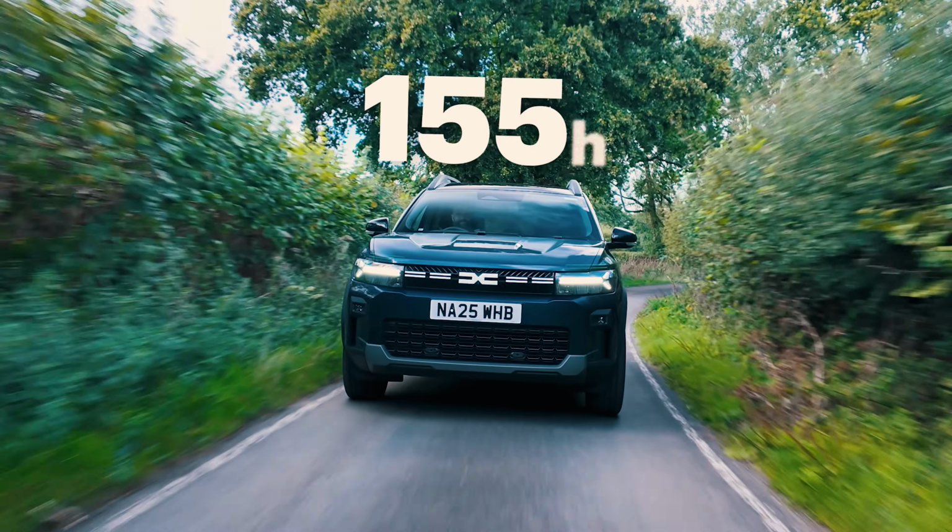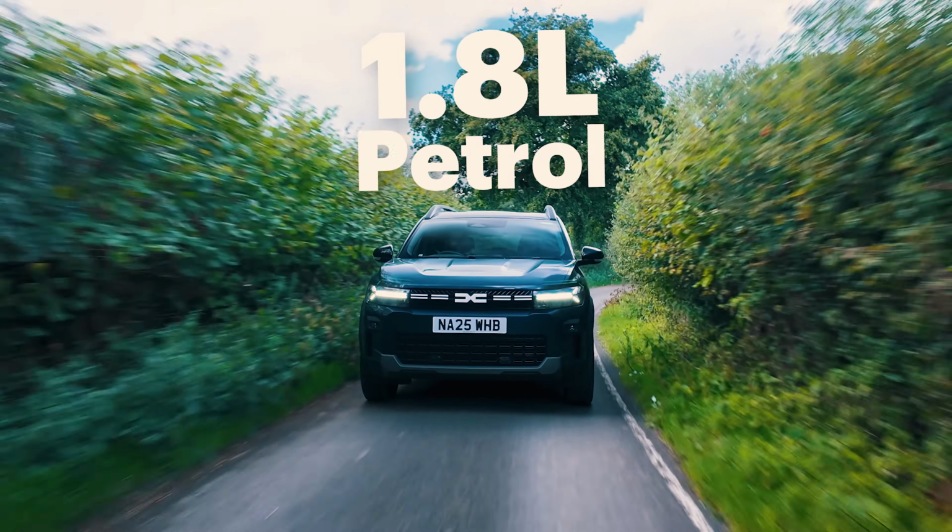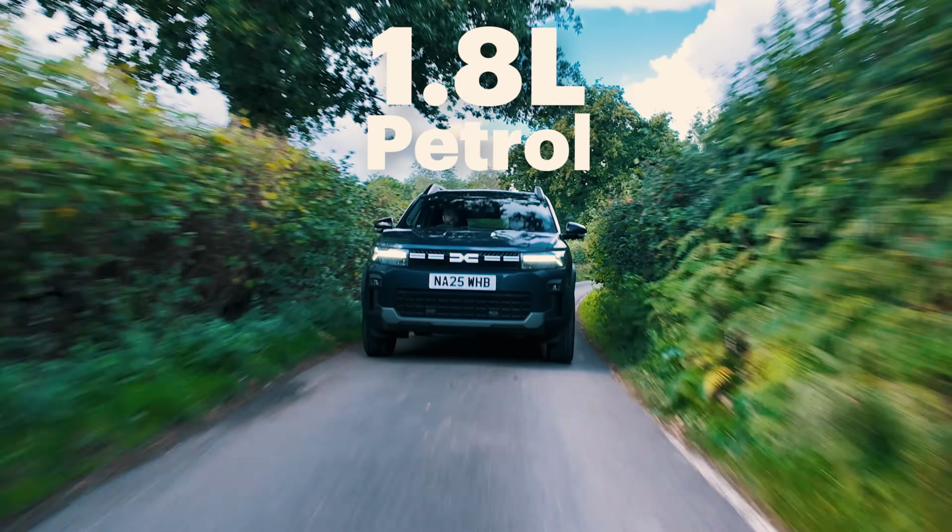There's a normal mild hybrid petrol, which is a 1.2 with 140 horsepower. If you get that with the 4-wheel drive system, it drops power down to 130. And whichever one of those you pick, your 0 to 62 time is just under 10 seconds. But so is this. The hybrid system is also about 10 seconds to 62, even though I've got 155 horsepower from a combination of a 1.8 litre petrol engine and an electric motor.